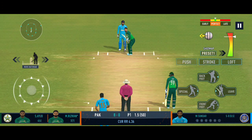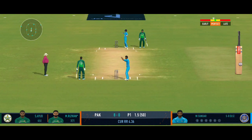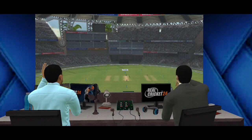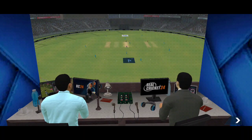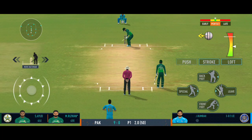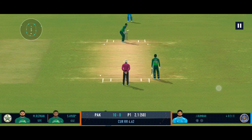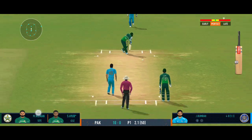I tell you what, he uses the crease well to play the spinners. Nice throw straight to the top of the stumps. Good shot for a single. Oh, he's thrown it wide. Bowlers can actually get extra bounce by bowling cutters on this pitch. Couldn't time that well as you'd have liked.